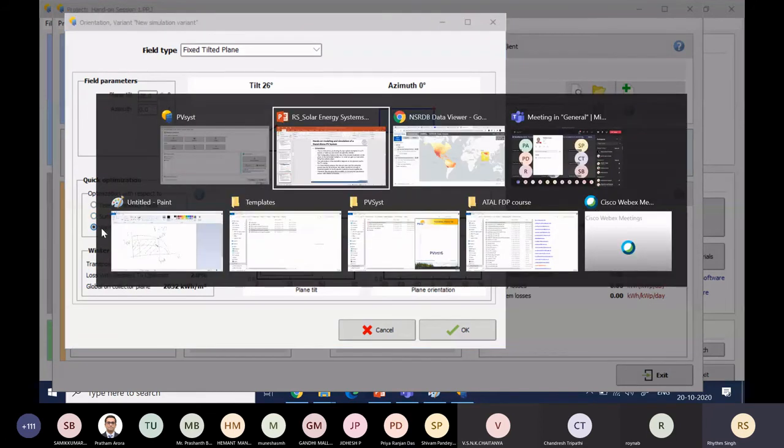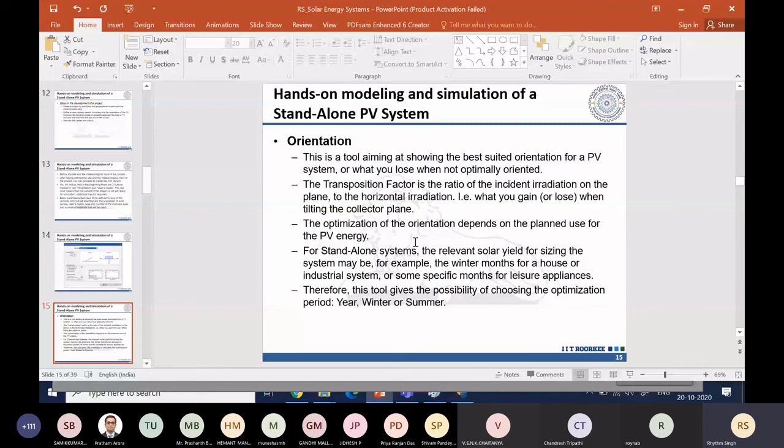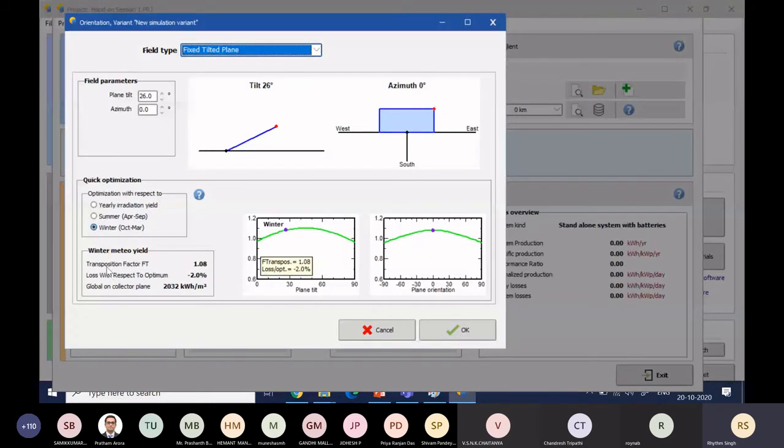Now before we go to that optimization, there is one thing we need to understand here. There is something known as the transposition factor and loss with respect to optimum. So whatever is the optimum output, how much you are losing with respect to that. And you'll see when you choose these different options, this value will change. Like for winter, it is saying loss with respect to optimum is minus 2%. So you'll be losing 2% of overall annual output if you optimize for winter. If you optimize for summer, the loss is minus 1.6%. And if you optimize for yearly irradiation yield, then that is the optimal actually. That is the maximum output you'll get.